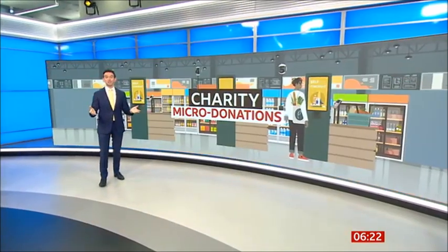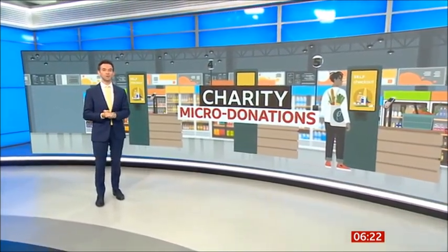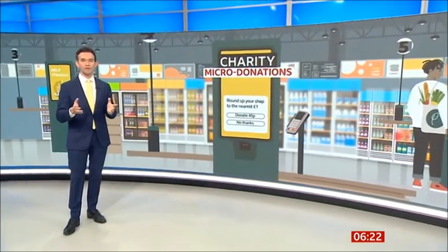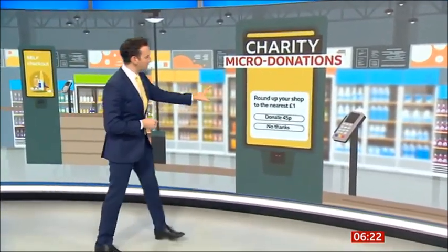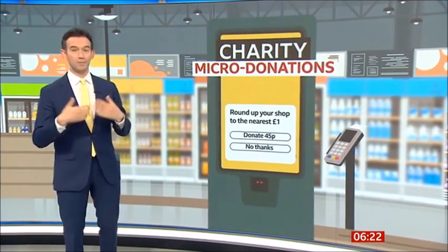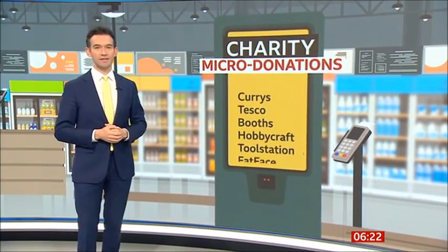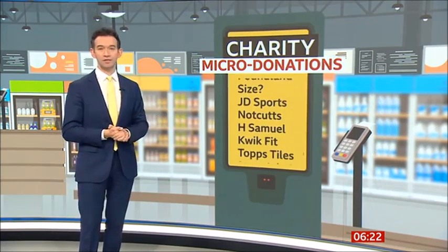Now, we're using cash less and less. Charities have had to find new ways to get your spare change. We're talking about micro donations. You've probably seen it. You scan your goods at the self-checkout, for example, and then before you pay, a message like this pops up asking you for a small donation by rounding up to the nearest pound. And it's becoming quite common. Various retailers are taking part in schemes like this. Supermarkets, clothes shops, fast food chains, even some garages too.